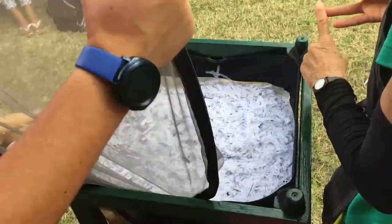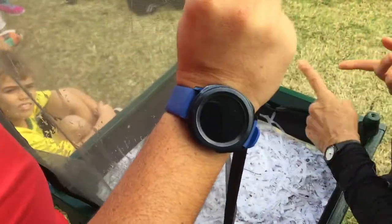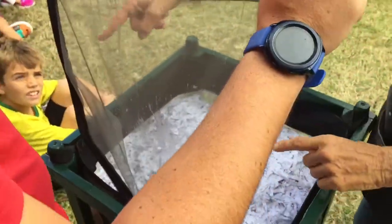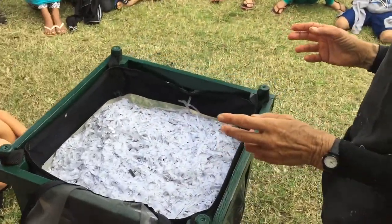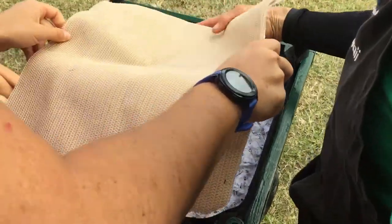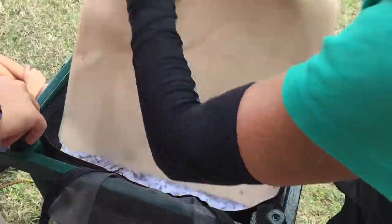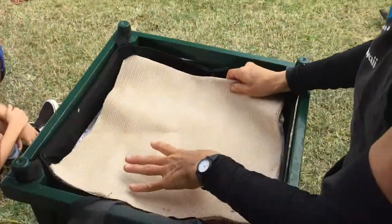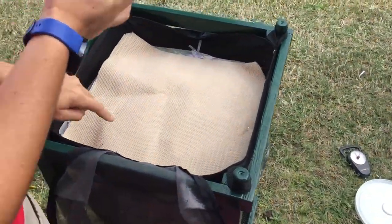Okay, worms. I put in all the stuff that came in so it tastes like home. We got a lot of food, we got plenty of water, we got paper on top. I need a bin blanket. Yeah, you do. The bin blanket is very handy because when you water them during the week, which you're going to do every single day, you just water right on top of the bin blanket and it goes right through. So you've got your mattress, you've got your sheets, you've got your pillow, and now you've got the comforter.